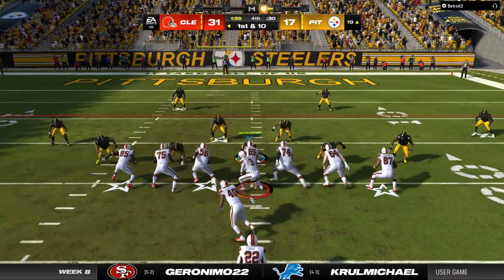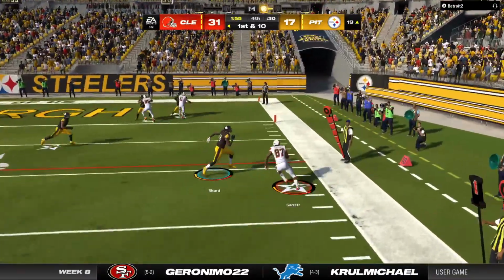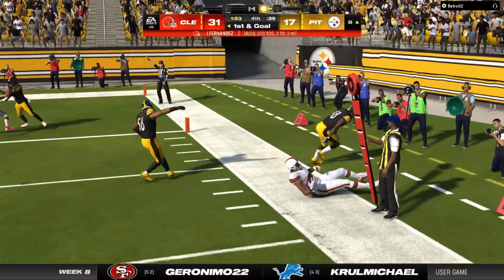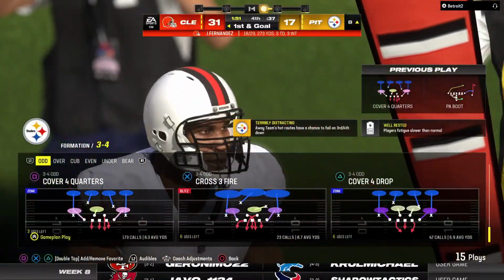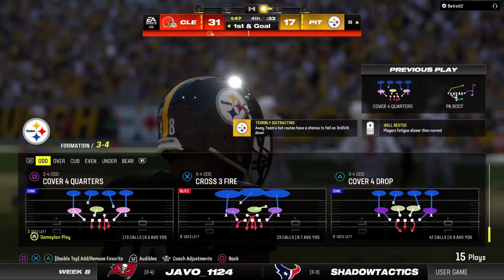Off the bootleg, Fernandez. He finds his man, complete. That's Garrett. And they've got it inside the 10 at the 8. It's a good gain of 11, sets him up 1st and goal.